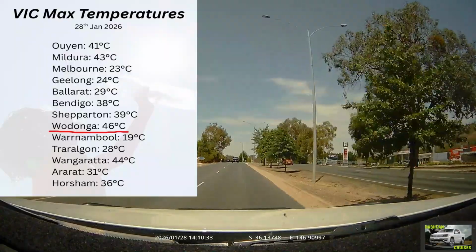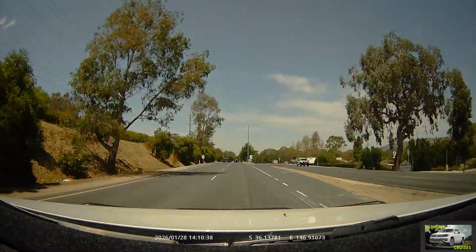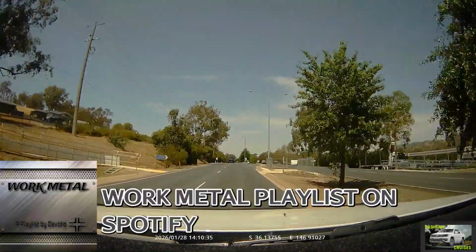So this was last Wednesday, the 28th of January, and get a load of that. 46 degrees it was that day, in a week where it did not get under 40 degrees. It was insanely hot for the whole week.